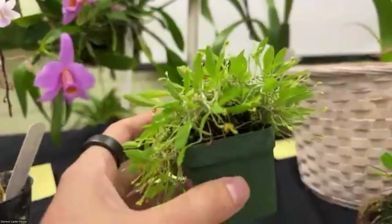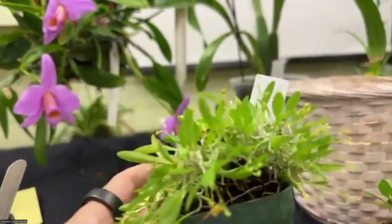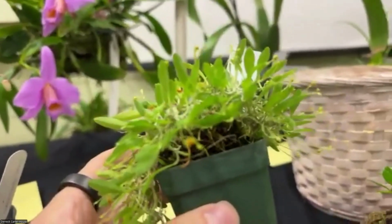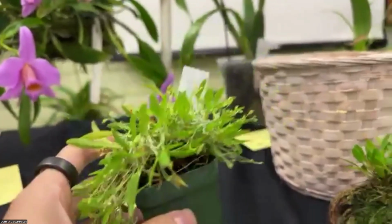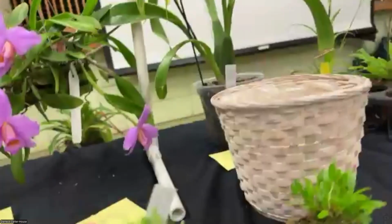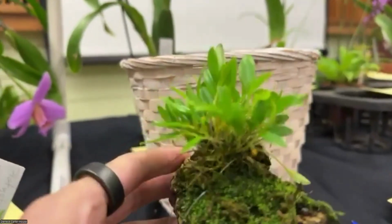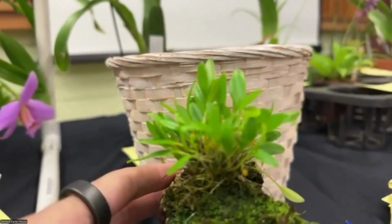So Justin Pang brought a five-sided weapon. Wow, so cute. There's no way you're going to see these. And here's another five-sided from Justin, Spinosacchia.